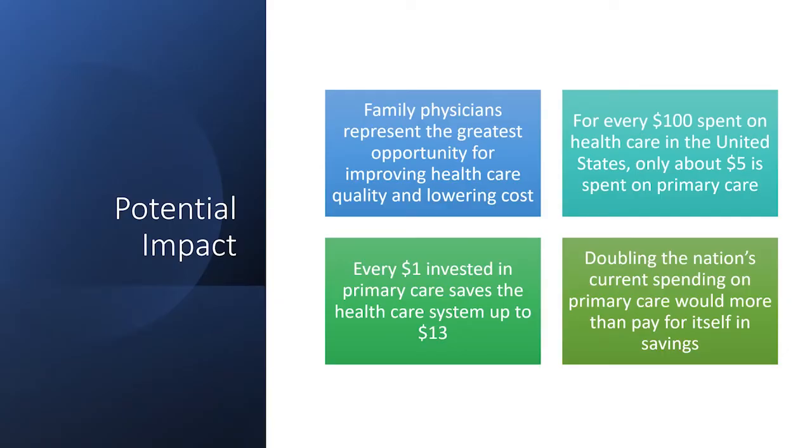Now, what we found is that even a small change in that calculation could dramatically improve our healthcare system. For every $100 we spend on healthcare in the United States right now, only about $5 is spent on primary care. What we have found is that for every $1 invested in primary care, we actually save the healthcare system up to about $13 for every dollar. So if we invest in primary care moving forward, we will dramatically drive value and decrease healthcare costs.